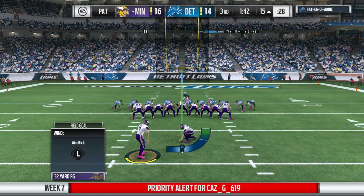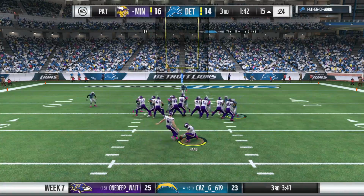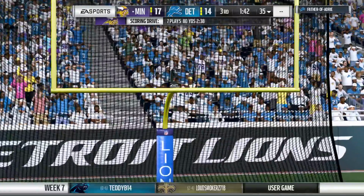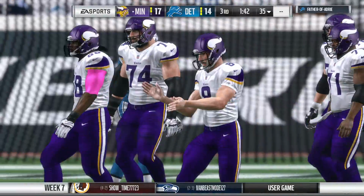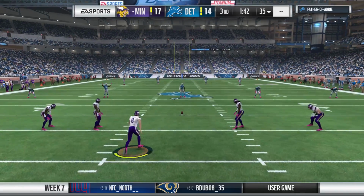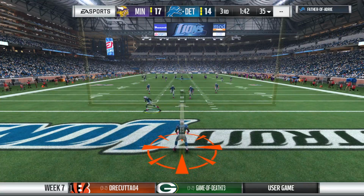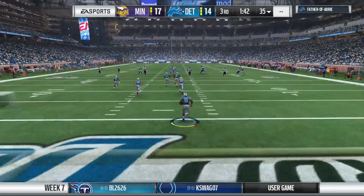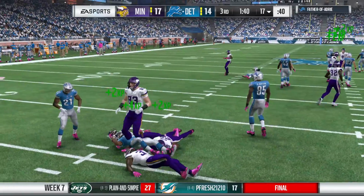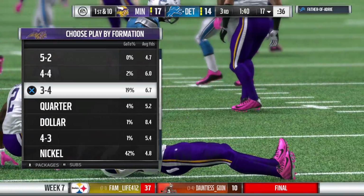Now McManus for the extra point. It's good, and they'll take a 17-14 lead. After the touchdown, here's McManus now to kick it away. This will be taken to the back of the end zone. And he will be brought down here at about the 17-yard line. And Detroit getting set to go now.